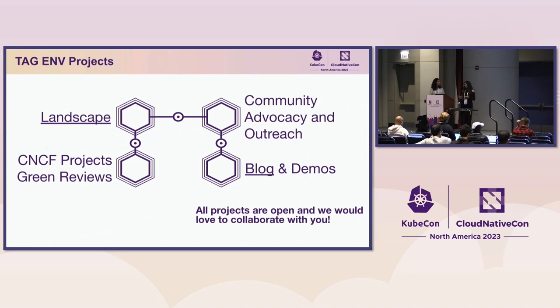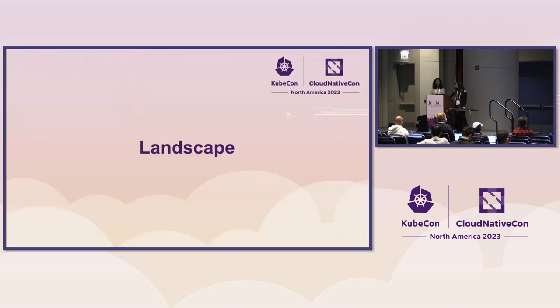And we have four base projects right now. We have the landscape, which is a big document. We'll go into that later. The CNCF project Green Reviews, which Niki will cover. Our comms group, which is community advocacy and outreach, and then blogs and demos. All of this can be found on the TAG's website or through the repository as well.